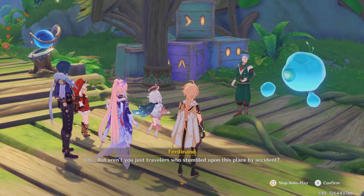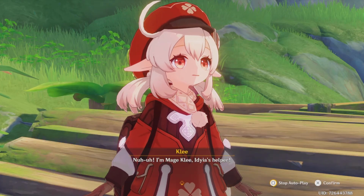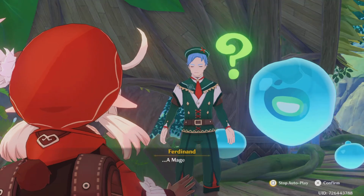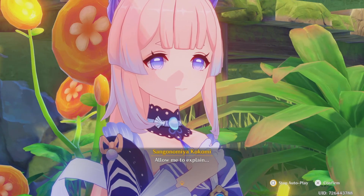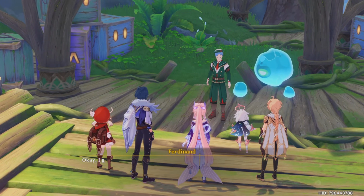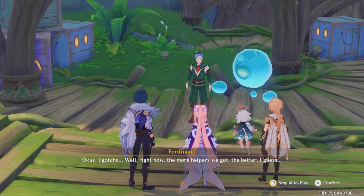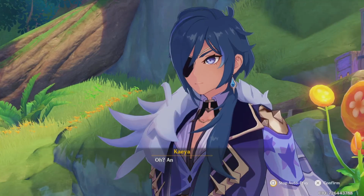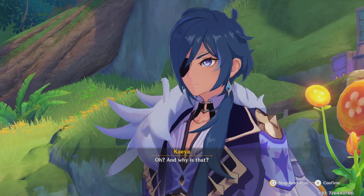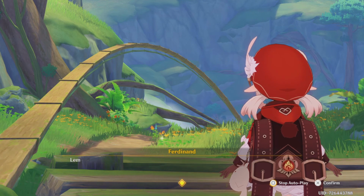But aren't you just travelers who stumbled upon this place by accident? Nuh-uh! I'm Mage Klee, Idia's helper. A mage? You? Allow me to explain. Okay, I gotcha. Well, right now the more helpers we got, the better, I guess. Anyway, our first priority is to get the carts here up and running again. Oh? And why is that? The roads here twist and turn so much that the best way to get around is by riding the rail tracks instead. Let me show you.